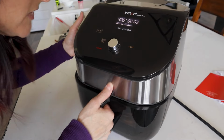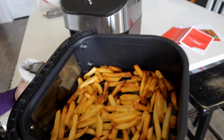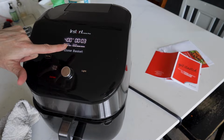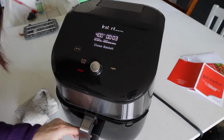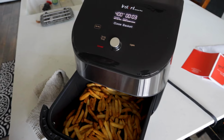Oh yikes, I gotta give this one a shake here. Holy cow, these are very, very crispy. They are for sure done. Oh my goodness. We had 3 minutes left there, so probably that preheat plus 10 minutes would have been absolutely plenty, maybe even like plus 8 minutes.